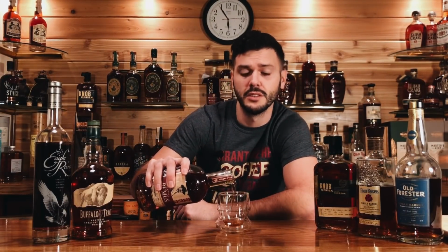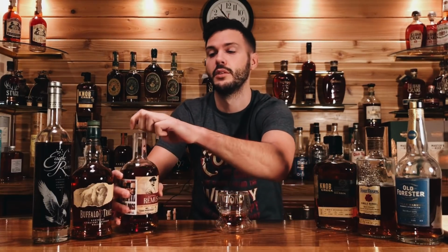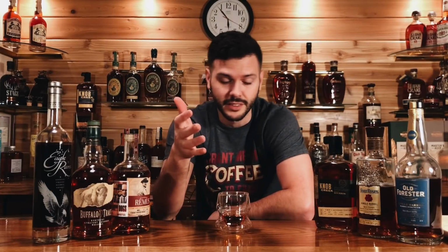Best values in bourbon come from a single barrel. Now what I just did was riff off the Blanton's marketing spiel that the best bourbon in the world comes from a single barrel. Well, I don't necessarily agree that the best bourbon in the world comes from a single barrel. I am going to make the case that the best value in bourbon and American whiskey comes from a single barrel, specifically single barrel store picks.